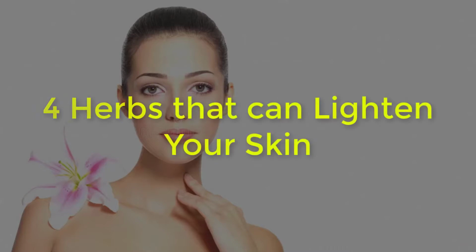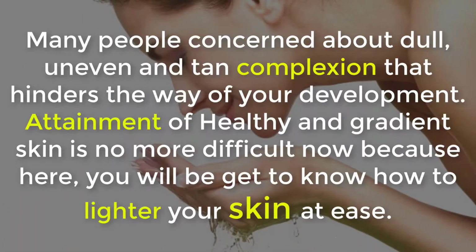4 herbs that can lighten your skin. Go radiant. Many people are concerned about dull, uneven and tan complexion that hinders your development. Attainment of healthy and radiant skin is no more difficult now, because here you will get to know how to lighten your skin with ease.